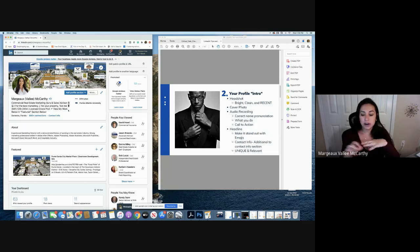It also separates all of my business-related calls on my phone into a separate section, which I think is important as well. So make it stand out. You have your contact info in there as well, and you want it to be unique and relevant.